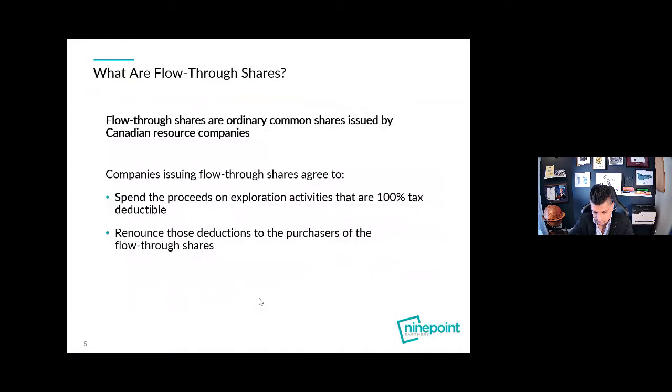All right. So why don't we just jump right into our first question here? What are flow-through shares as compared to common shares or preferred shares? Do you have the presentation that you can put on the screen? Yeah, he just put up the slide. Okay, so if you go to slide 4, what are flow-through shares?